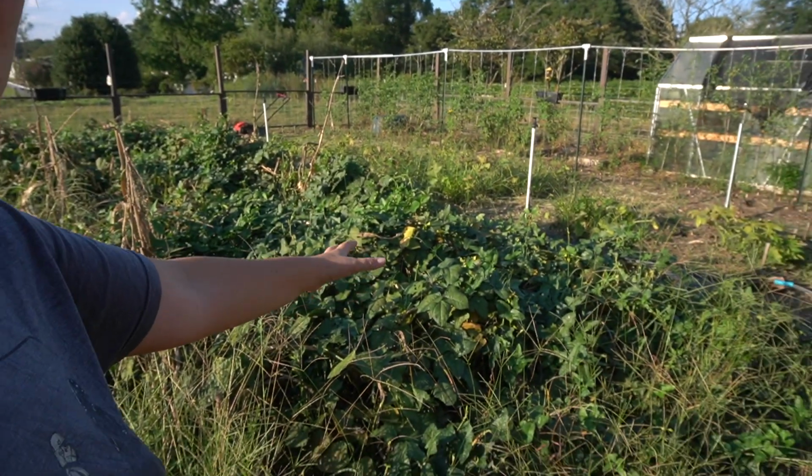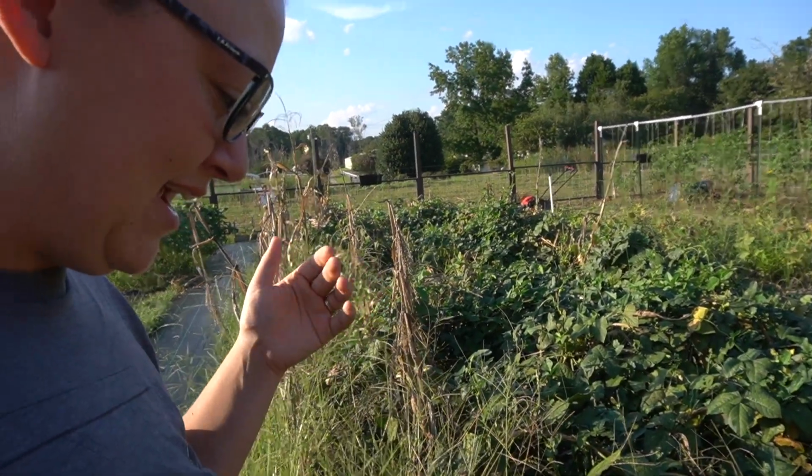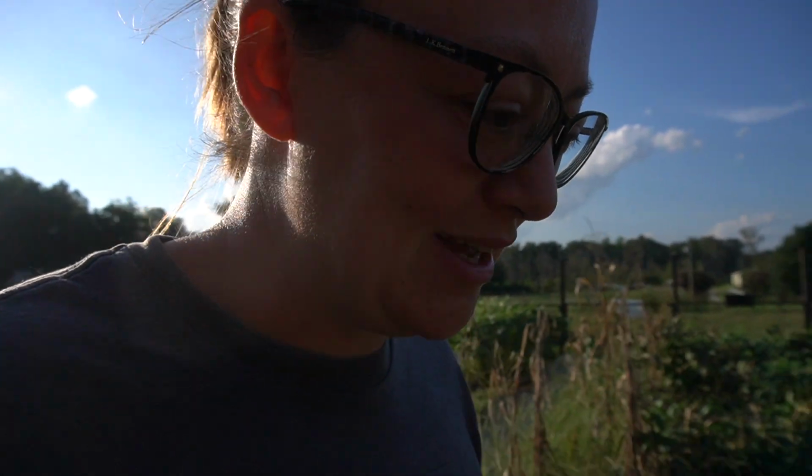This is our section where our chicken and dumpling peas went crazy and took over three rows when they were planted in one.